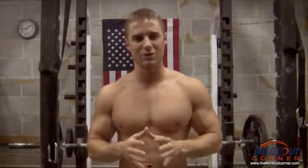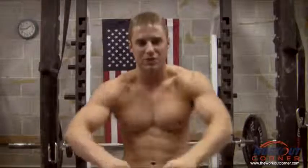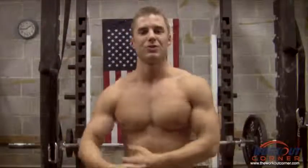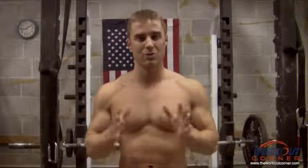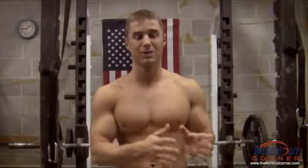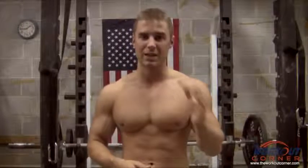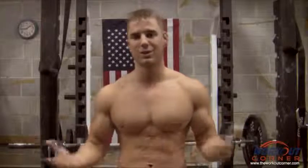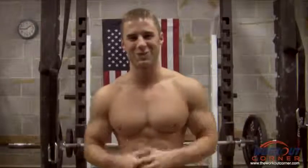So again, focus on your form, think about stretching out your lats, and when you're doing pull-ups and bent over rows, just focus on form and use lighter weight until you get that form down perfect, and then you can go up heavier in weight. That's going to serve you much better than trying to slap on tons and tons of weight and hurting yourself, because that's definitely not what we want.